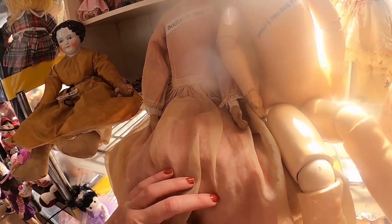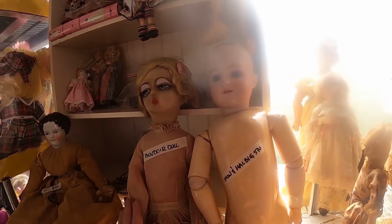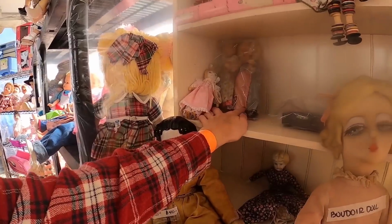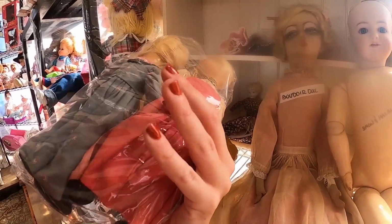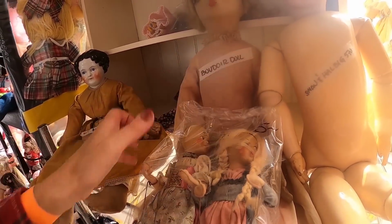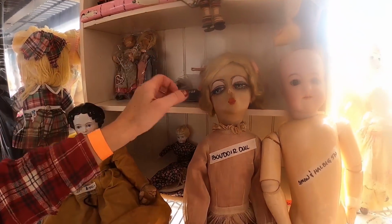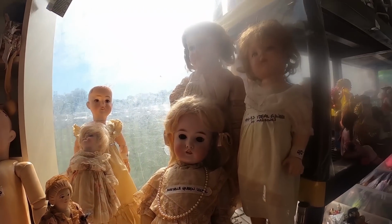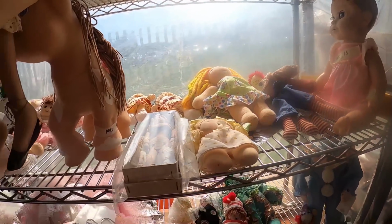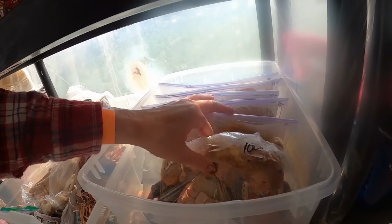She's amazing. I think she's newer though. Oh, hair's missing. She has to be newer. Oh wow. Those are great. All the dolls of the world.